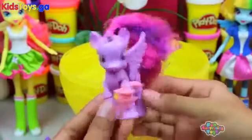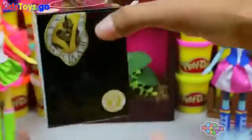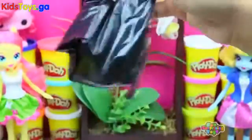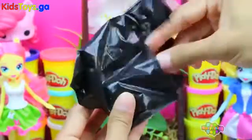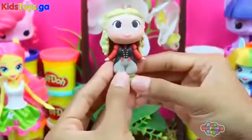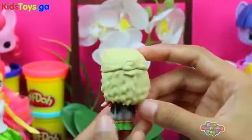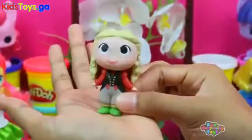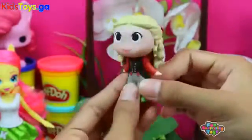She's beautiful! Hi, girl! And our last surprise, Alice Through the Looking Glass Mystery Mini Blind Box. Take out the mystery bag. Cut it open. Pull it out. And this is our lucky day. We got Alice, the queen of the whole series. Check out our little Alice with those beautiful eyes just wandering through the forest.